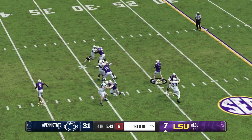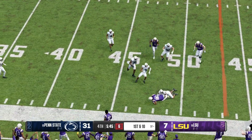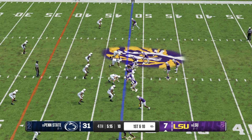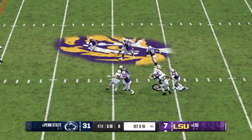He'll just keep slinging it. Fires left. Got him downfield. Brings him down at the 48. It's a gain of 15 and a first down. LSU moving the ball quickly down the field. This defense better not blink. I know they've got a lead here.